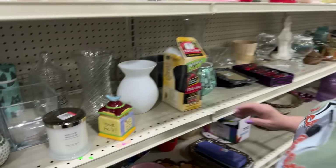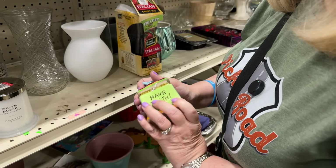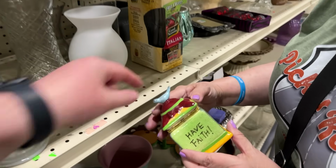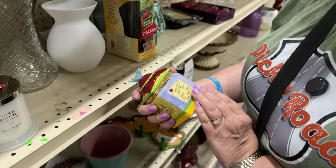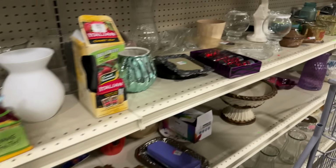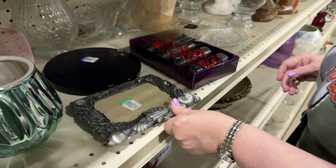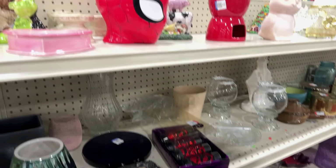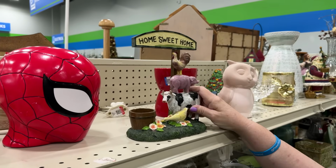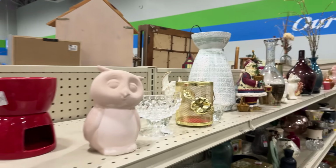Let's see. We have a little trinket box. Oh, it is taped. Is that a little paint loss there? It is, and I don't know why the bird is backwards. That's the back of it. Huh. That's kind of strange. The bird just has to have faith. That's from Turks and Caicos, the islands. I love this. I know this is not an expensive piece, but I love when they stack them. Those are so funny. I wish we could find that in a really good piece.